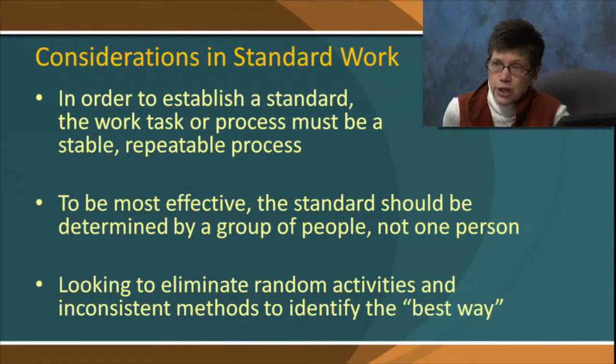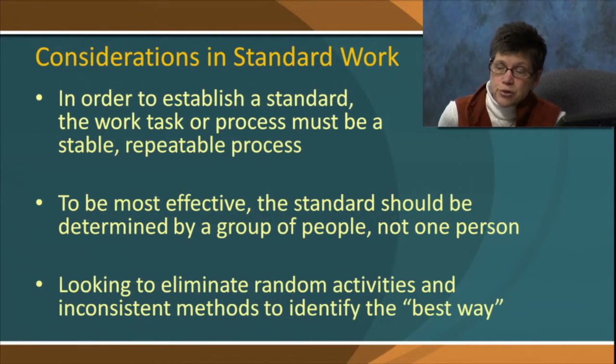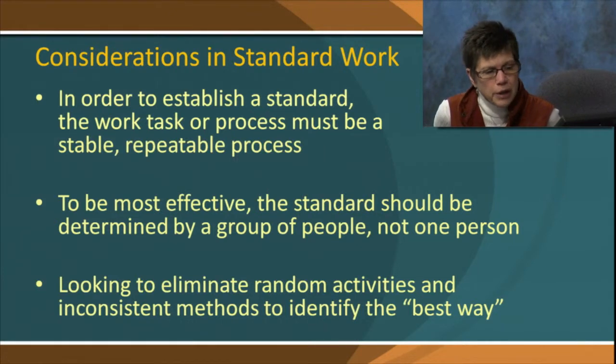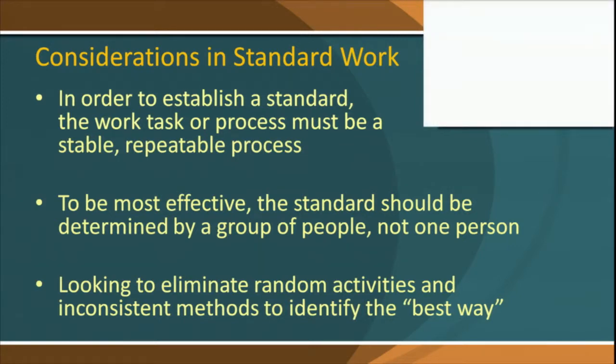We have to be able to interview them and get the information from not just the leadership of the departments, but the people that are actually doing the work. The coworkers, the mentors that are doing those jobs, that has to be built into as we look at designing that standard work, that task list for the young person. And then we have to look to eliminate random activities and again, look at those, making those inconsistent methods consistent and finding that best way that the student can do that work.